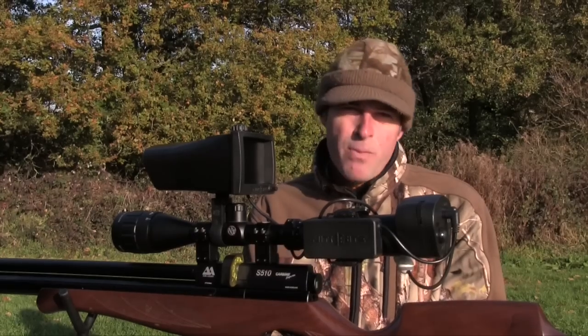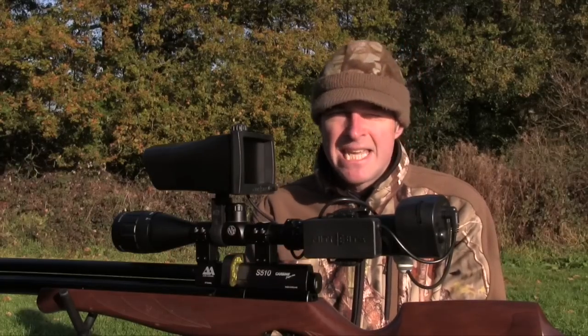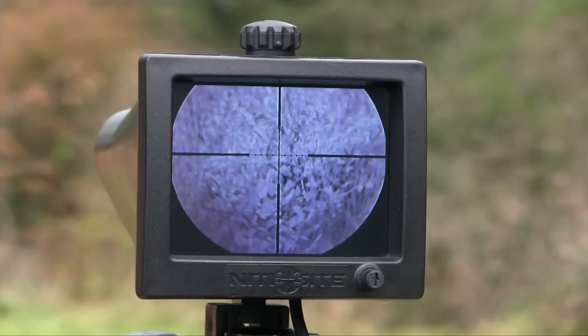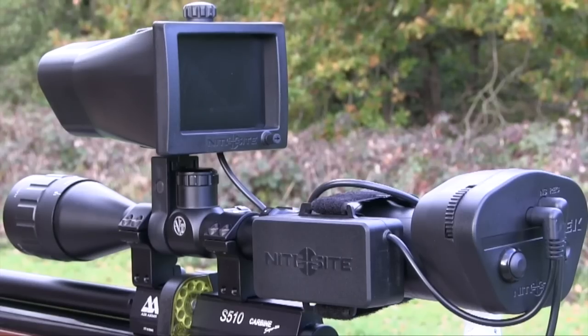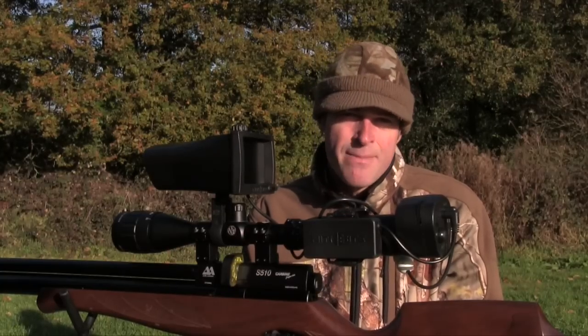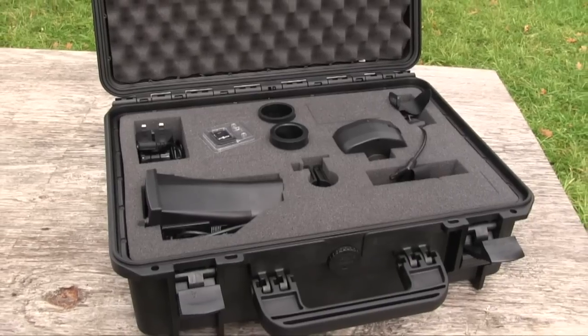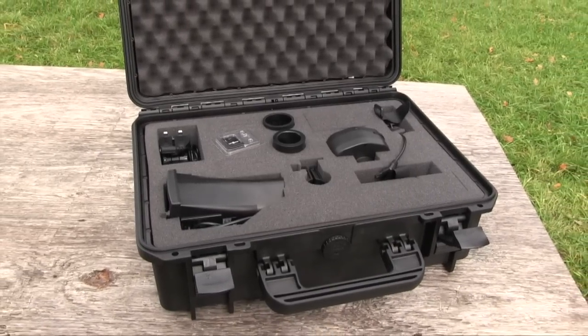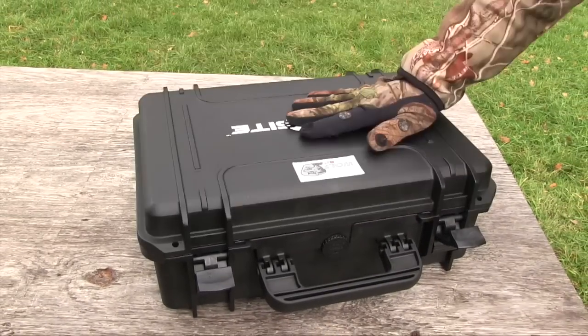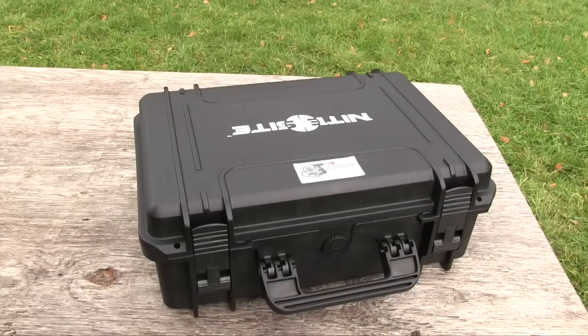The NiteSite works by means of a night vision camera which sees through your optics and sends the image to a 3.5-inch screen which sits on top of your scope. Because you're using your usual setup, all aim points remain the same, so there should be no need to re-zero. The kit includes the complete NiteSite setup, plus mounts, battery and charger, and comes in a very tough carry case.